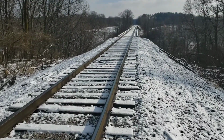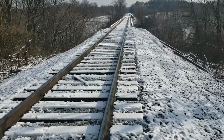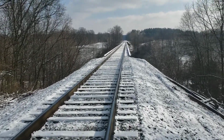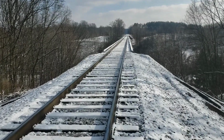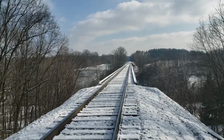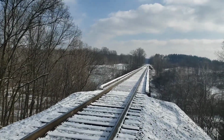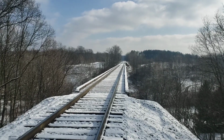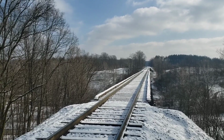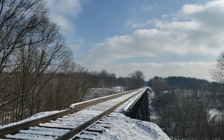A couple of observations. One, I'm almost positive that this thing used to have the little safety walkway, like the little platforms where you could get out on it. Like if you were out there and a train came, I'm almost positive it used to have them. And this thing's a little bit longer than I remember. I bet that's 400 foot. It's definitely over a football field long.